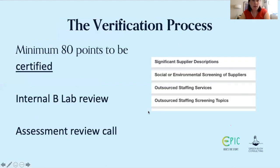So the next thing I want to go through is the verification process. So this is the process. Once you have applied, you send it in to B Lab for verification. So the first part is you completing the assessment on your own. Then you send it into B Lab and you begin what's called the verification process.